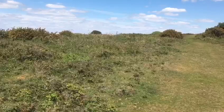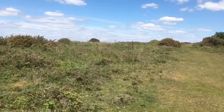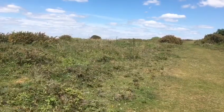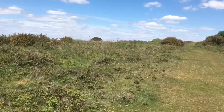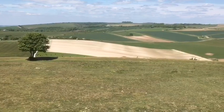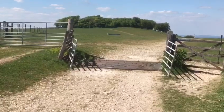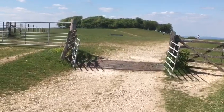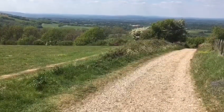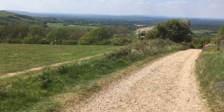Cissbury Ring was an Iron Age hill fort, but 2,000 years before that it was the site of first and deepest Neolithic flint mines. We're going to head back now to Chanctonbury Ring, which you can see in the middle on the ridge there. There are a few more people than there were before. We're now heading westwards down the path back to the car park at the end of a very successful walk.